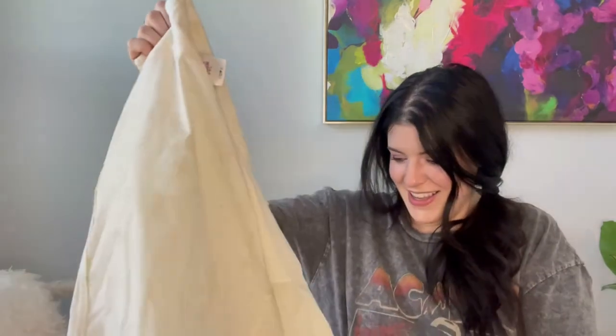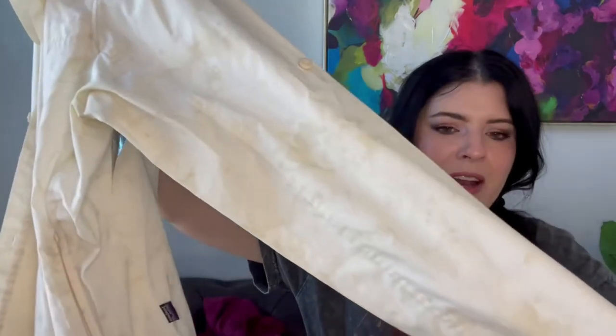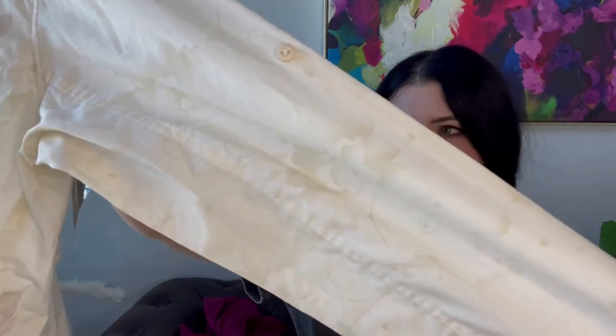All right, this is Patagonia. I picked this up for cheap, and I think I sold this to the place, it's a buy sale trade store. I think I sold it to them, and then I just repicked it up. Happens. So anyways, it's just this snap-up button Patagonia shirt with a very light little swirly floral print. Hopefully I made money off of it though, and then I bought it for even cheaper.